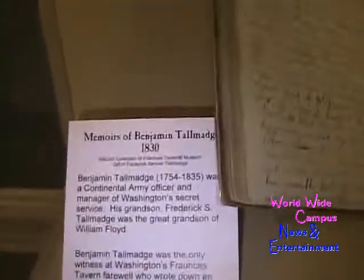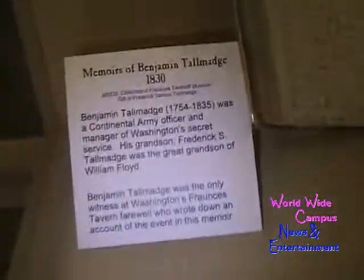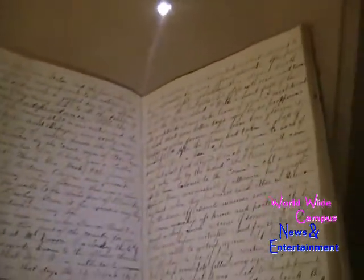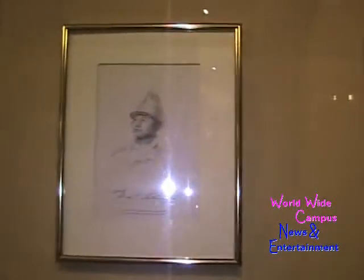Remember this. Memoir of Benjamin Tallmadge, 1830. Printed over here. Print from the original pencil sketch portrait of Benjamin Tallmadge by Colonel Trumbull. Writing the diary. Every day, Benjamin wrote down in his diary.